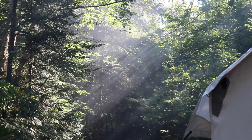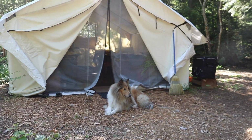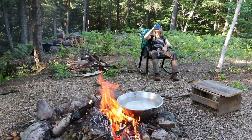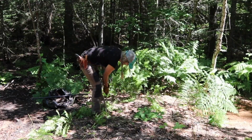There's one thing that every single off-grid property needs. Yeah, a dog, of course. And a fire, yes. A little R&R. But what every off-grid property really needs is a shower.